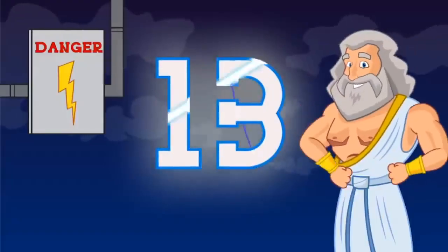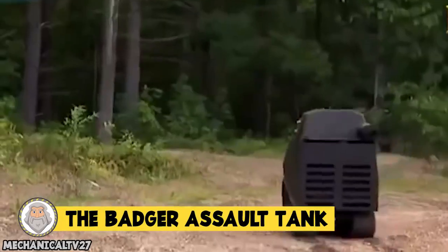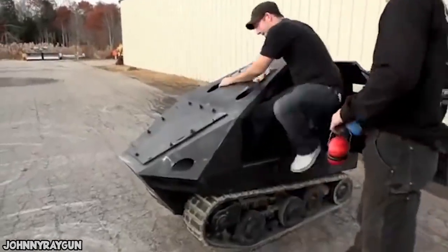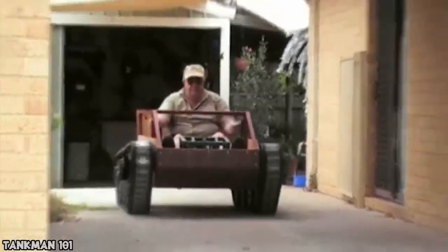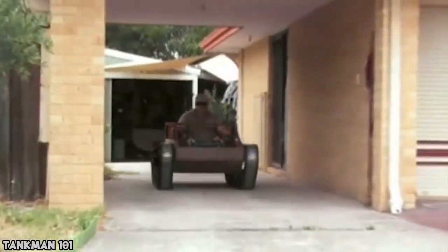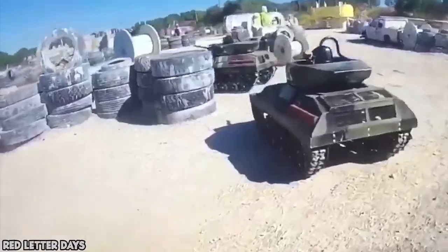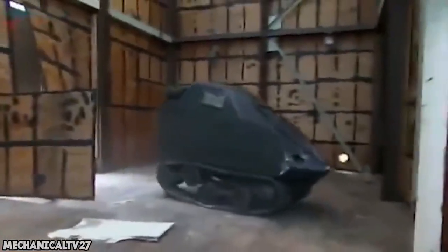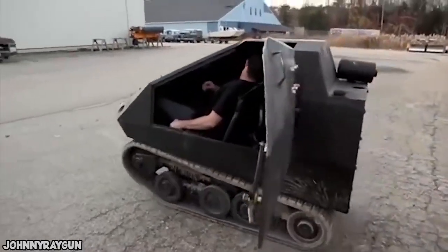Number 13. The Badger Assault Tank. Say hello to the world's smallest man tank. It may be small, but it sure is mighty. This micro machine holds the Guinness World Record for being the smallest passenger tank on Earth. It may look cute, sweet, and funny, kind of like the animal it's named after, but actually this vehicle is an all-terrain tank that's capable of breaching buildings and breaking down doors. Seriously, it can withstand small blasts and large caliber rounds. In fact, a handgun won't even damage the paintwork.